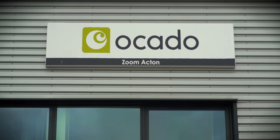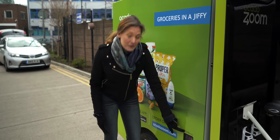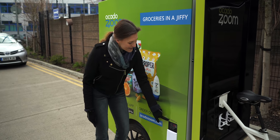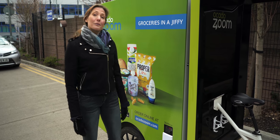So here we are at Ocado, and this is an Ocado EAV, just like the others, but this one is an EAV Cool, which means it's got a refrigeration unit inside it. So we're going to follow this along on one of its journeys.